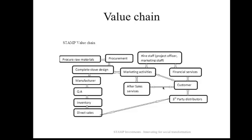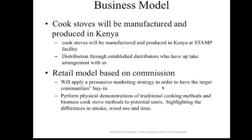We can go to the next slide on the business model. Our business model is very simple. The cookstove is manufactured and produced in Kenya. This is STAMP. We have set up a facility through a grant. We've been able to receive a grant of $213,000 in tranches. The first one came in November last year, and that was to set up a facility. The other grant is the current grant that we are about to receive by the middle of this month, and it is for thorough research, to be able to prove that this stove is working.